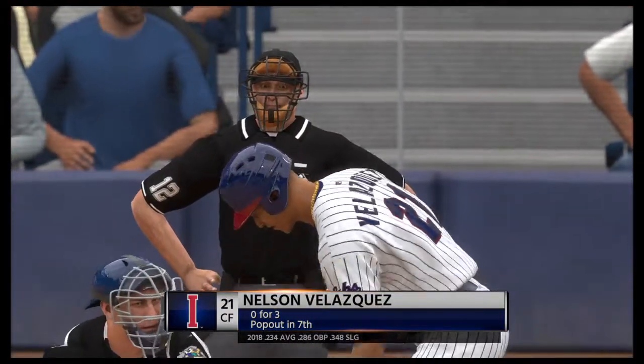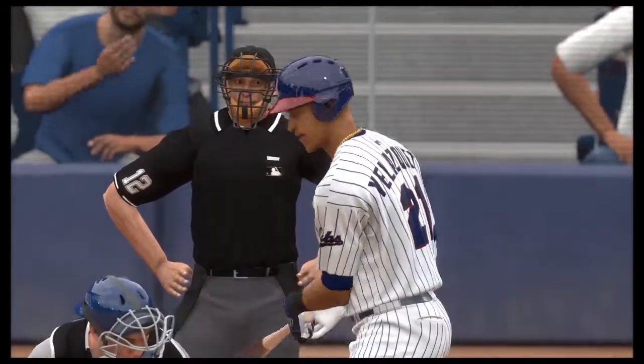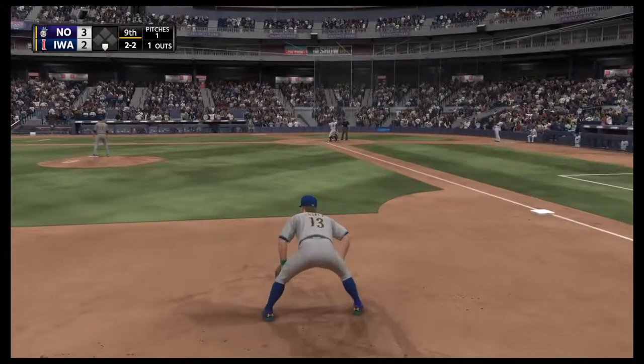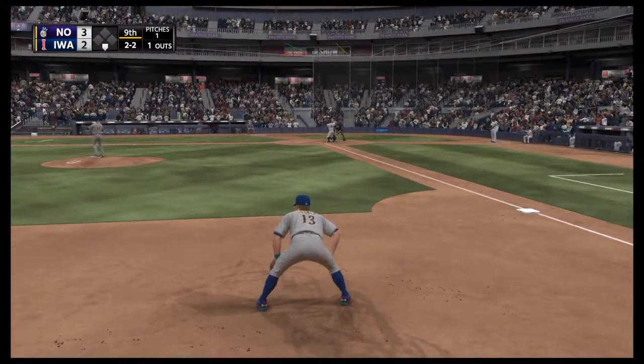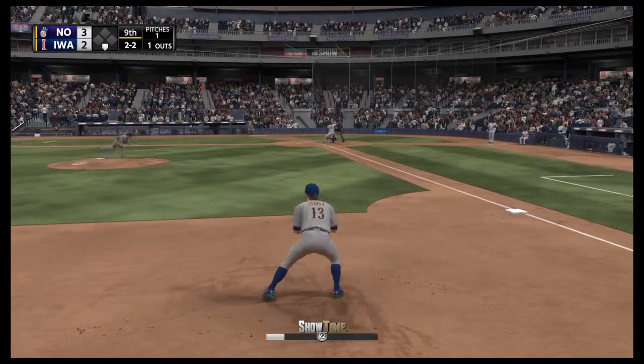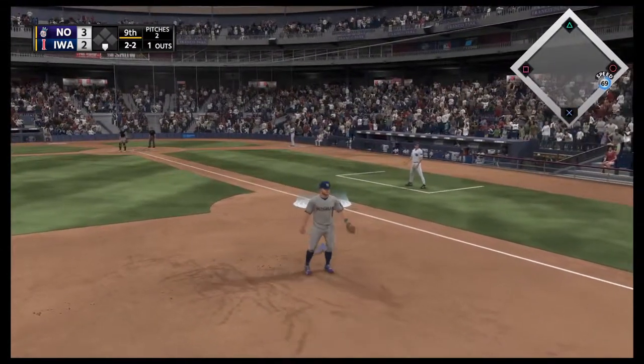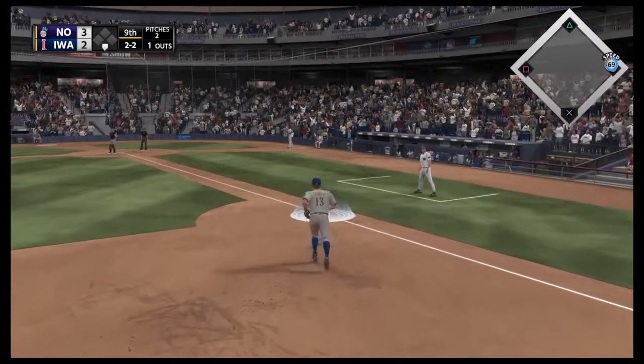Stepping in and ready for another shot, Oscar Mercado. 1 out, nobody on. Hit sharply on the ground. And a base hit as that's into left, and they've got themselves a base runner.